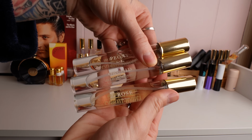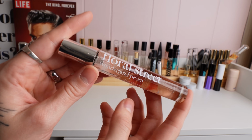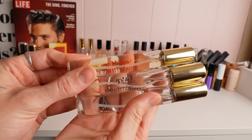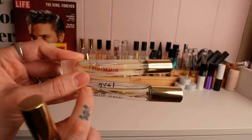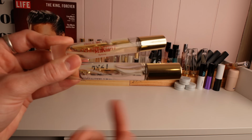From Caswell Massey, I have Peony, Orchid, and Rose. From Floral Street, I have Wonderland Peony. Talked about this one last week. Some more from Caswell Massey. I have Marem, I have Almond, and this one I can never tell what this name is supposed to be. It's some numbers. I'll put it on the screen.